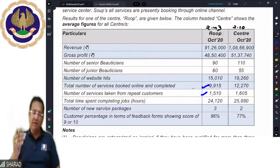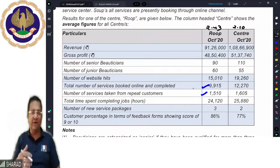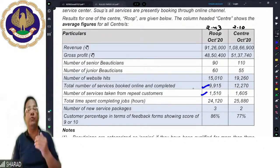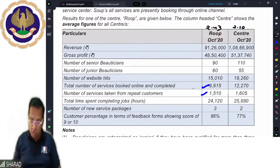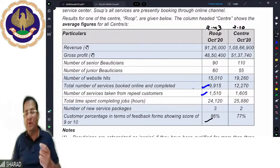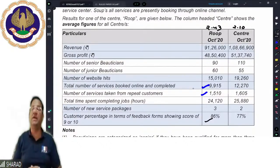Can you tell me, despite the time taken by a root center is more, undoubtedly that is not acceptable, but other perspective is on higher side regarding the feedback, regarding the number of repeated customer. Can you tell me what will be the reason that the particular root center, although performing well in respect of quality of service, although performing well in respect of feedback, but has not been able to match up with the time taken in the remaining center? It's 2.10 in the remaining center, while in the root center, it's 2.43.